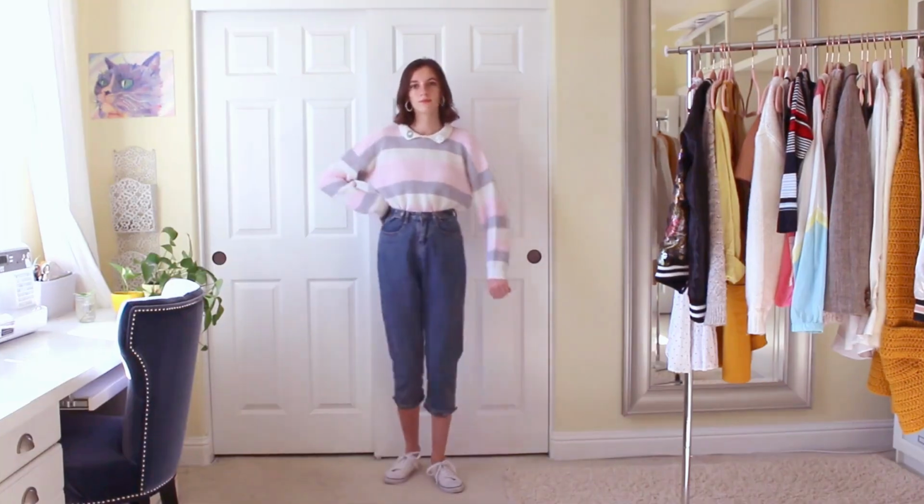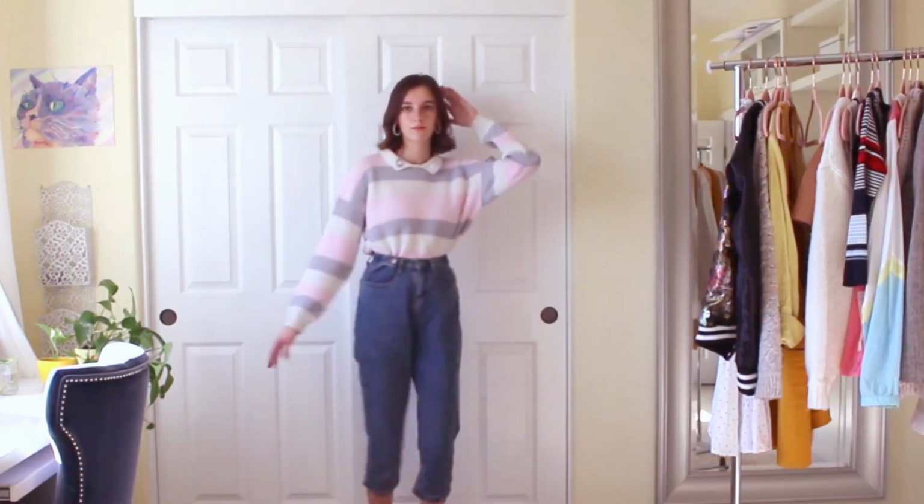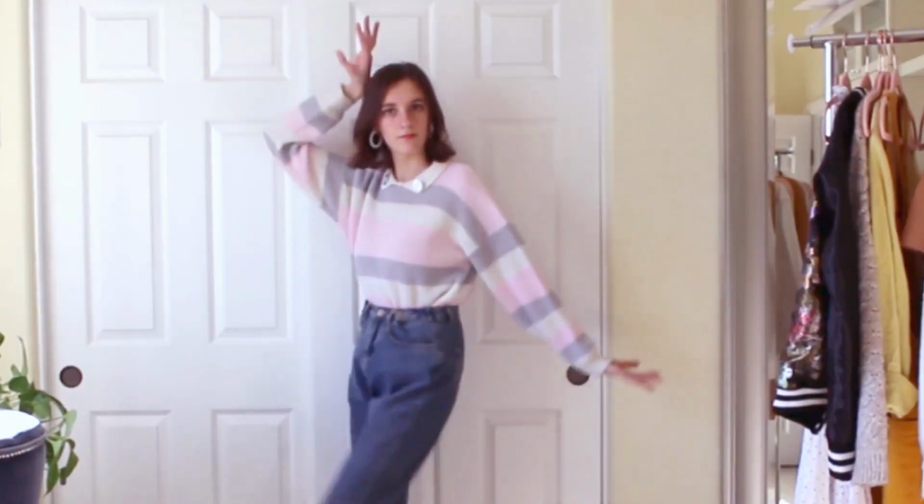And here is me running out of poses to model in this outfit and just kind of going ham, but that is the whole outfit.